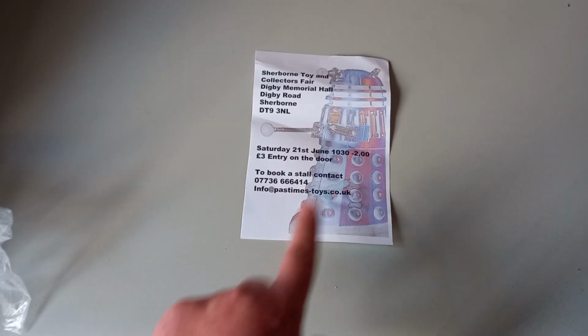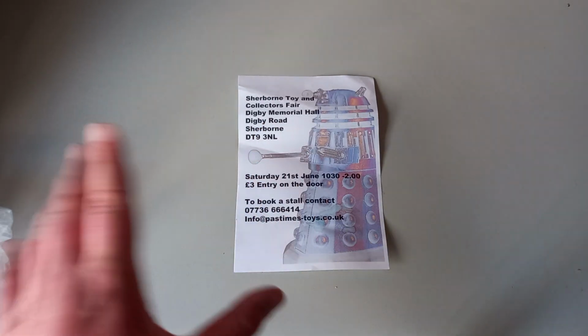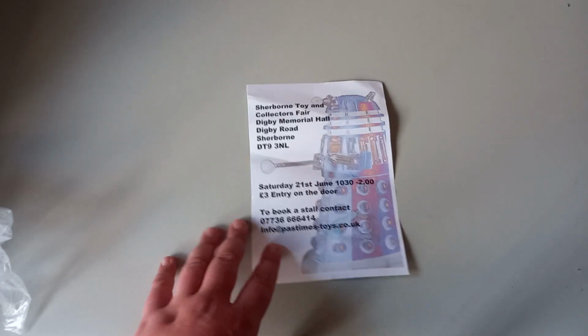So yeah, a little toy fair going on in Sherborne. That's the flyer for it. Just a little plug. I said I'd give him a shout out because I've known him for absolutely years. And as I said in my last video, he sorted me out with a good deal on a vintage Admiral Ackbar figure when I was about 3. So, yeah, there you go.